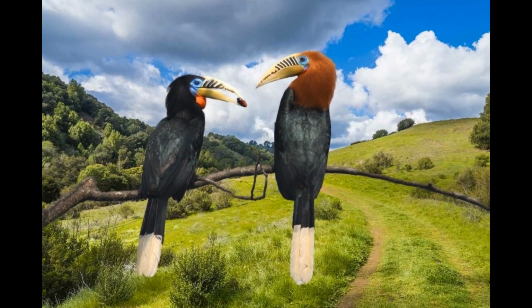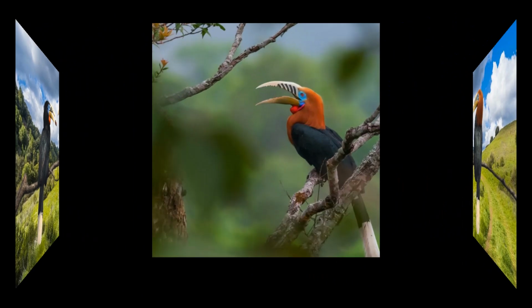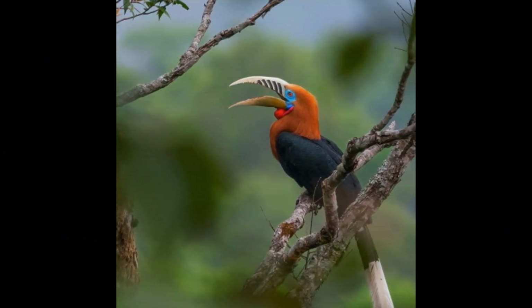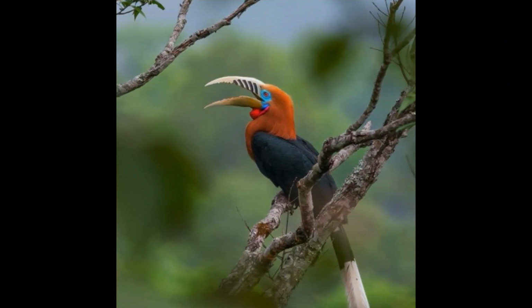The rufous-necked hornbill has a loud, distinct call that can be heard echoing through the forest canopy. Their calls are typically described as a series of deep, guttural honks or croaks, sometimes sounding like cock cock cock, or wok wok wok.